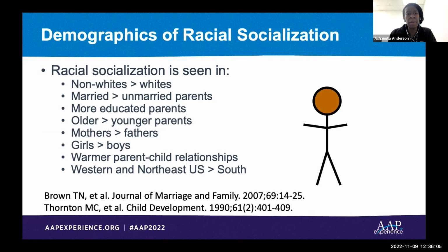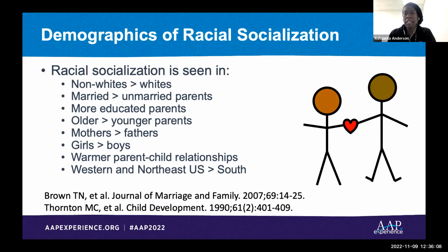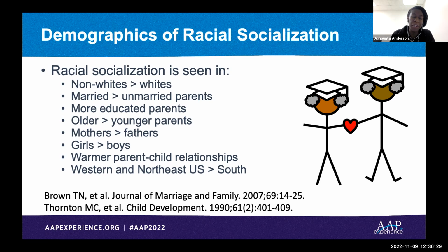It's more likely been seen among married versus unmarried parents. And I think that's more of a bandwidth issue, if you just have the time and the energy to be able to spend time on these conversations that need to happen repeatedly, over a child's childhood and growing years. It's more likely to occur among educated parents. So I think, again, that's kind of a capacity issue, bandwidth issue, among older parents compared to younger parents. And I see this as older parents are more likely to have older children. And we know that older children are more likely to receive more racial socialization as they're more developmentally able to understand and to respond to the information that they receive.